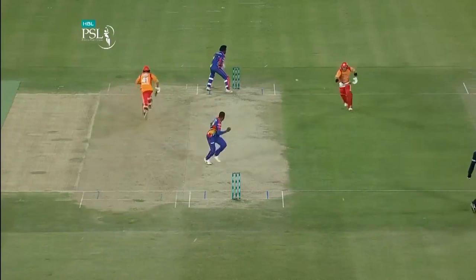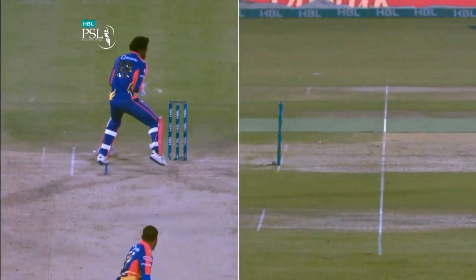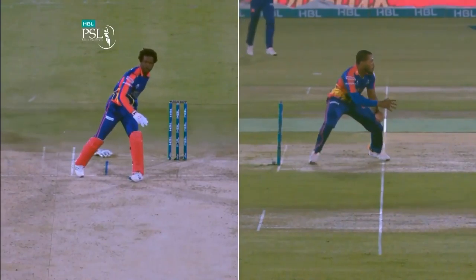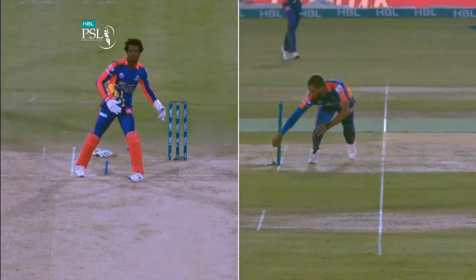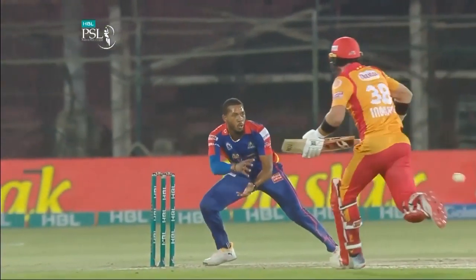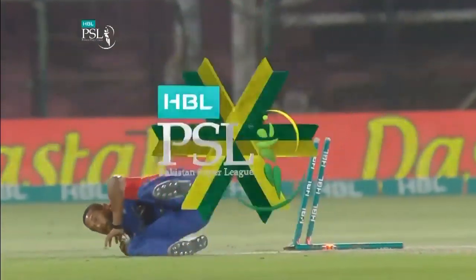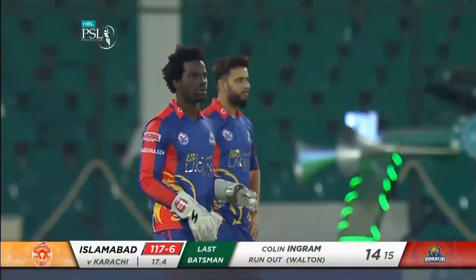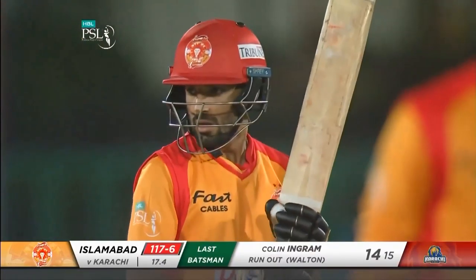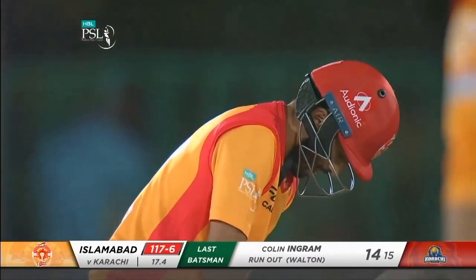Scary. Oh, this is the problem here, though. There's a real miscommunication. Chadwick Walton's done well. He knew that Colin Ingram was slow to turn and slow to go back. That's a nice piece of work by Walton and by Jordan. Presence of mind. Such a big advantage if your fast bowler can do this. Normally, from our days back in the 90s, this wasn't on. Well, we've done well to catch that, really, let alone dive in a Victor run out.